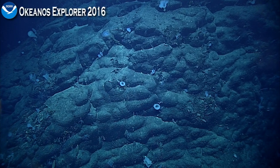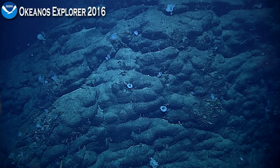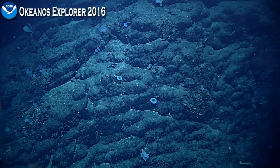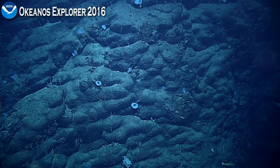So what's your altitude? 20. I was saying, this is a very beautiful pillow wall with what I believe are sponges on it. And the pilots were informing us that we were about 25 meters off bottom. I wonder if there's any chance to zoom in on one of those base sponges. You're moving on up. Yeah. We should stay here, yeah.